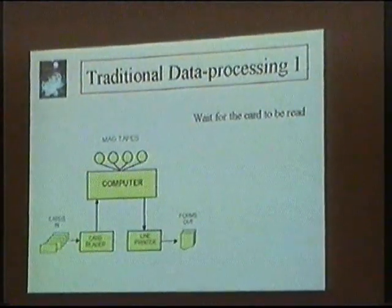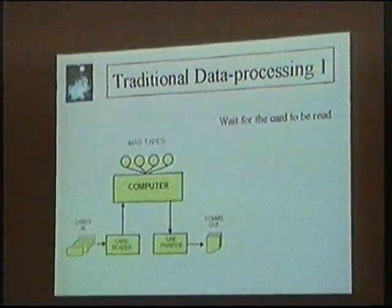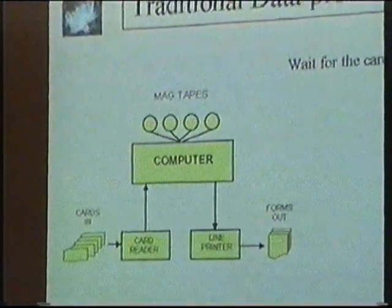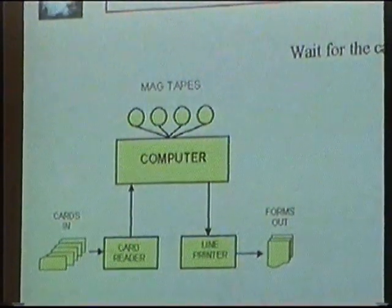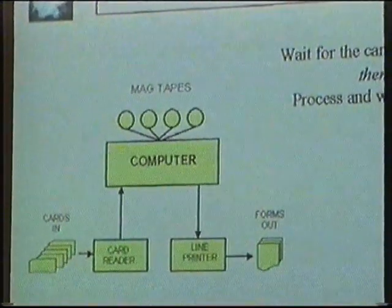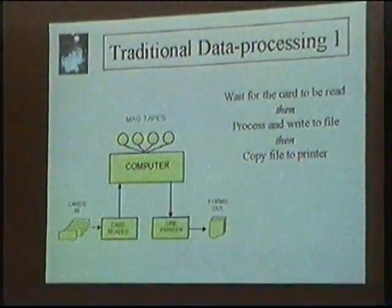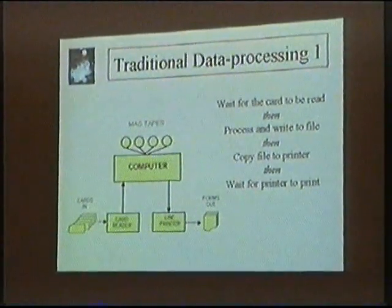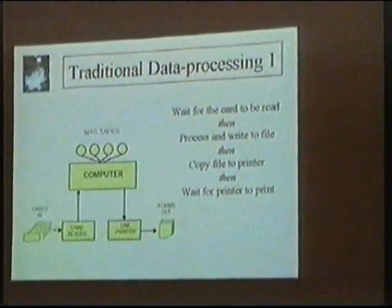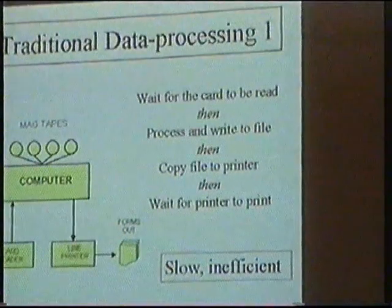And it's like this. There's the computer, perhaps with magnetic tape. Perhaps this could well be a Pegasus 2, for example, with a card reader attached to it, perhaps a buffer, so that the cards are read into a buffer and stored and operated on by the program, and there's the line printer with the forms out. And what's the computer going to do? It's going to wait for the card to be read. And then it's going to process the data there and write the file. And then it's going to copy that file to the line printer, and then it's got to wait for the printer to print its last thing. So a lot of hanging about and waiting; for 50% of the time, as it were, the computer's waiting for the peripherals, regarded as slow and inefficient, and quite right, and this was clear to everybody.